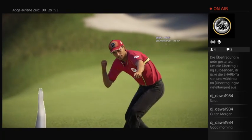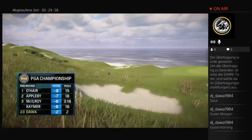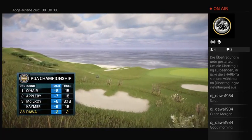Birdie Putt, super gelungen, obwohl es eigentlich weit war. Suddenly a ray of sunshine with that birdie. There is hope. And on the top 25.